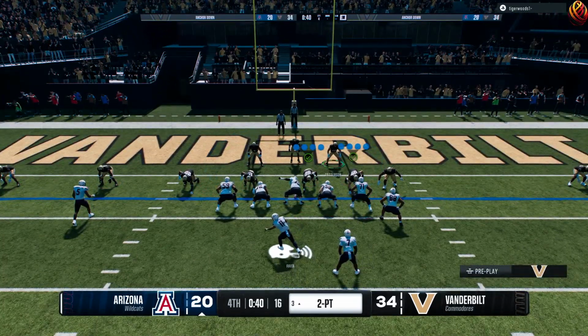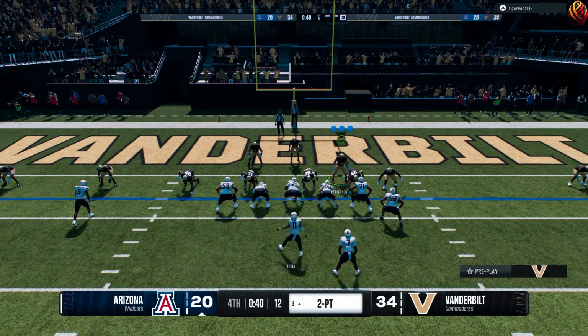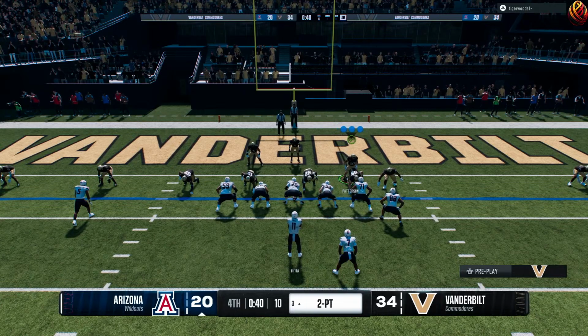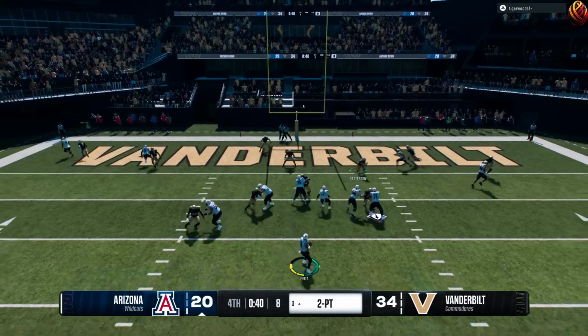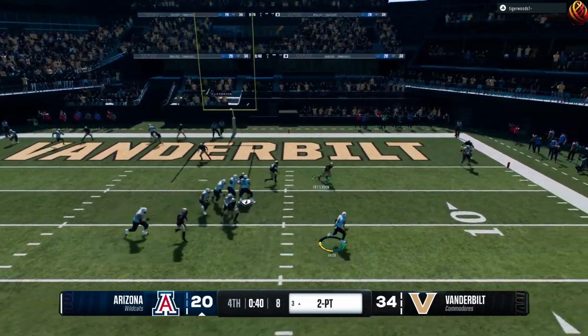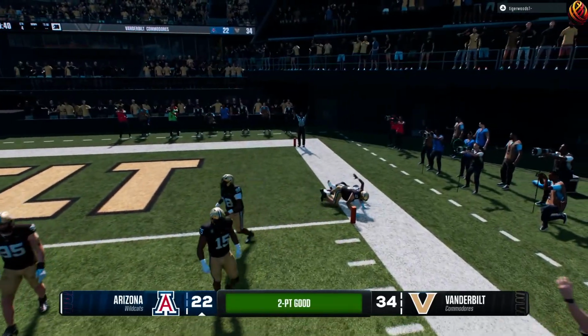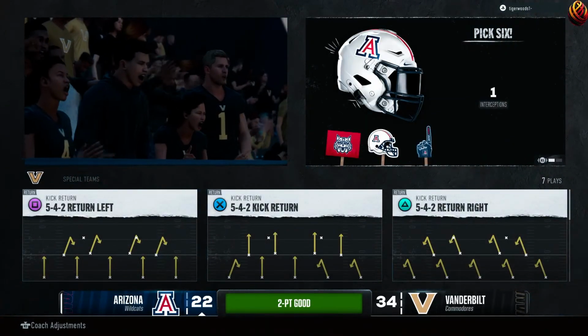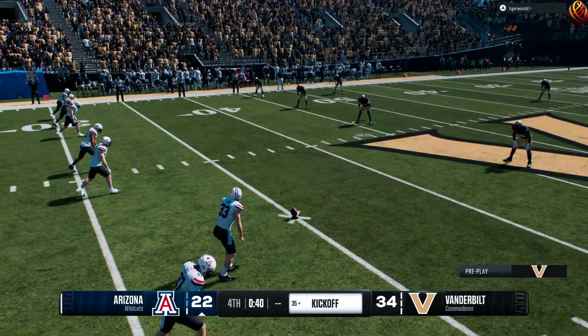22 water. To the line. To throw, it's Fafita. Flushed out of the pocket. He's got the 2-point conversion, and now they cut that lead to 12. They're definitely up against it.